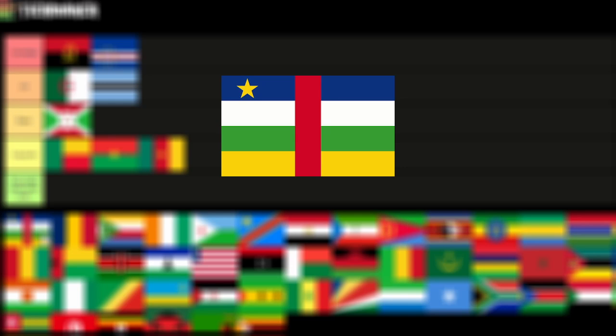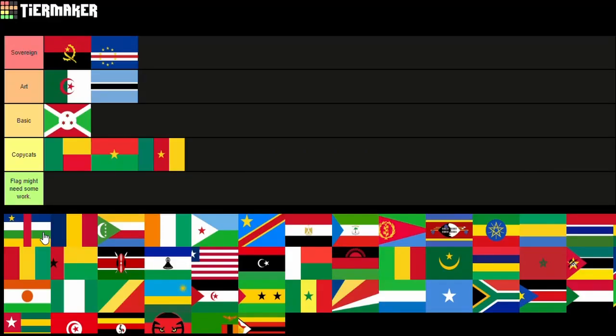Whilst most flags, especially those that adopt the Pan-African colors, are changed to heavily distance themselves from their previous colonial masters, the Central African Republic flag actually takes the blue and white of France and the green and yellow of Africa and merges them together with a red vertical band of unity, as that color is present in both the French and the Pan-African colors. And the yellow star is indicative of independence as well as African unity, progress, and tolerance, of which it's kinda hard to have so much going on and make it work out, but I think that this flag does, so I will be plopping it into the art tier.